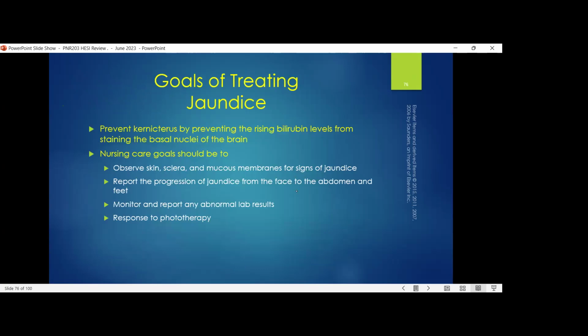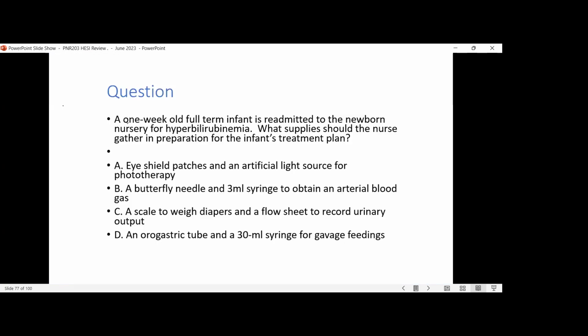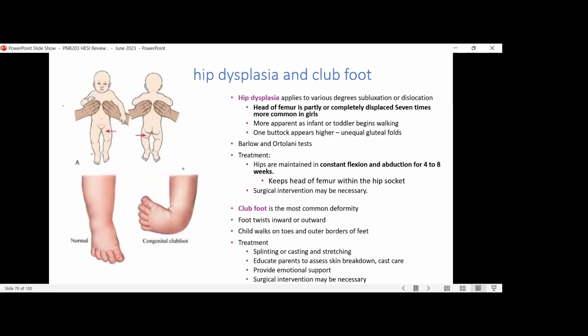All right, so a 1 week old full-term infant is readmitted to the newborn nursery for hyperbilirubinemia. That's what it's called. What supplies should the nurse gather in preparation for the infant's treatment plan? I should say A. And you got it.